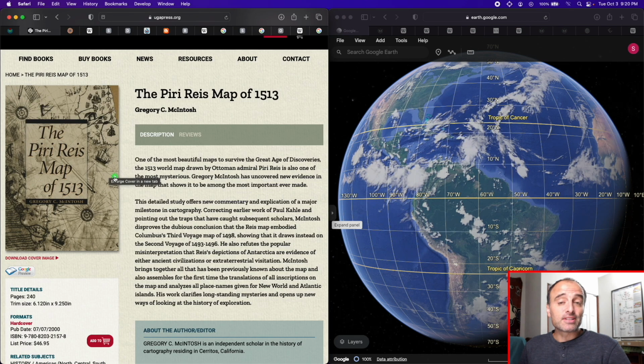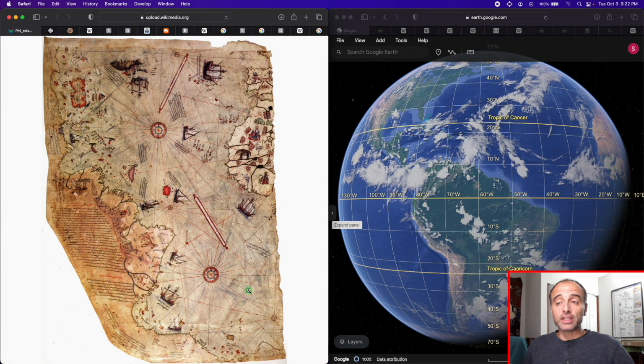This book examines in detail every single corner of this map, every place name, every text on the map, and goes over every theory that has been put forth regarding this map, including the Hapgood hypothesis, which he devotes an entire chapter to. So without further ado, let's take a look at the claims regarding the accuracy of this map, and if they hold any water.